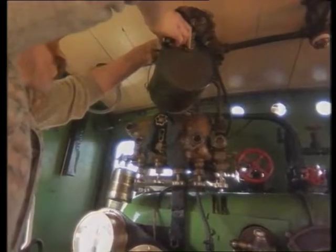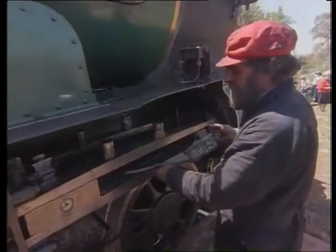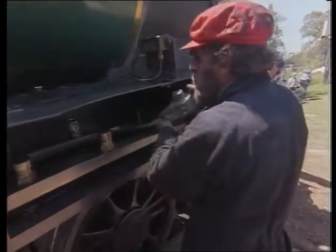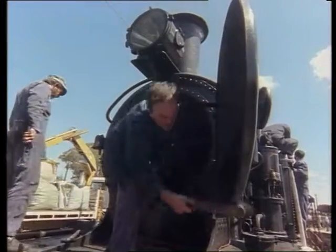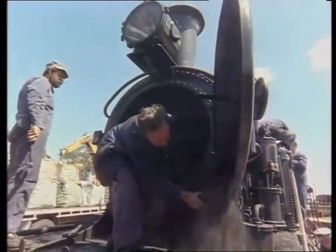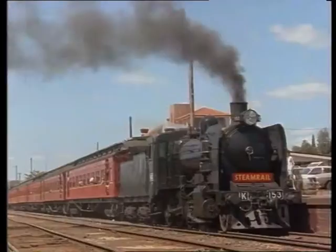Throughout all the Steam Festival trips, special care was taken in servicing all the locomotives. Because of its age, 1210 got very special attention. Even so, the long journey home wasn't without incident. A boiler problem led to minor damage in the firebox, which put the loco out of action for a short time.